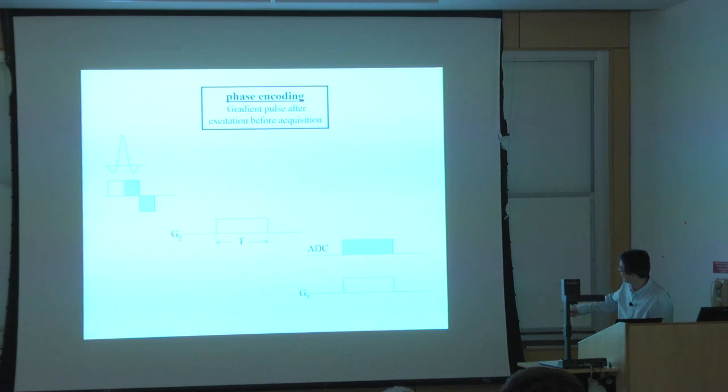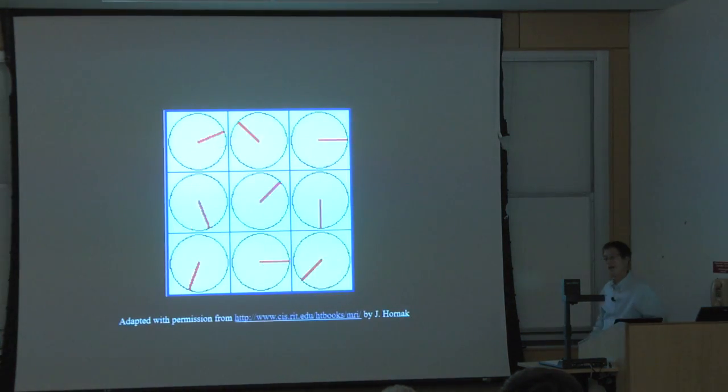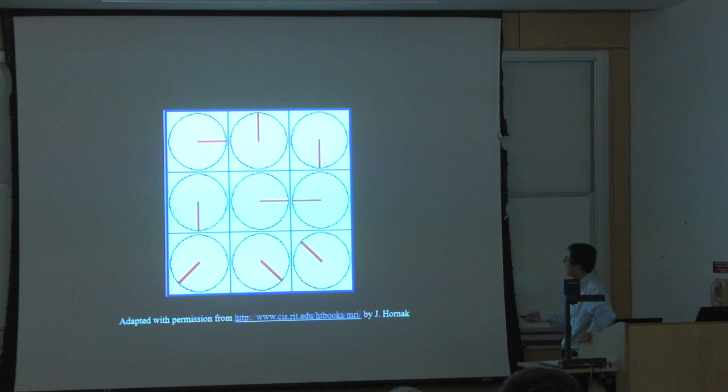What's key is that at the time you acquire the signal, you still apply your frequency encoding, but these signals now also have a phase that is dependent on the y direction. So the whole process of MRI imaging today is very simply illustrated by this picture.